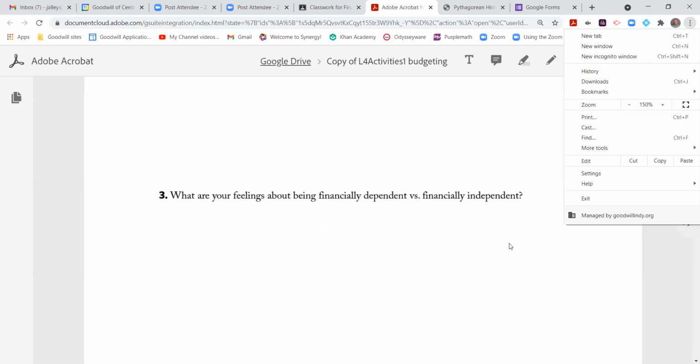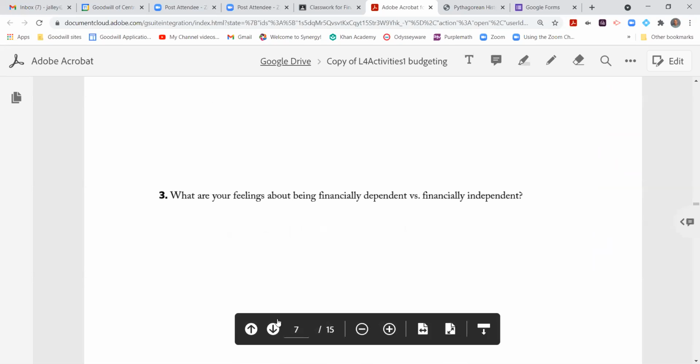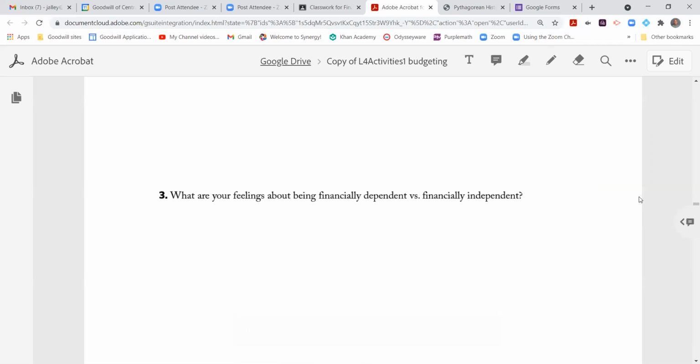What are your feelings about being financially dependent versus financially independent? Is that a meaningful question for anyone? It's on the screen if you can see it. What are your feelings about being financially dependent versus financially independent? And I'm going to take a risk here and suggest that this is possibly a more important question for women.